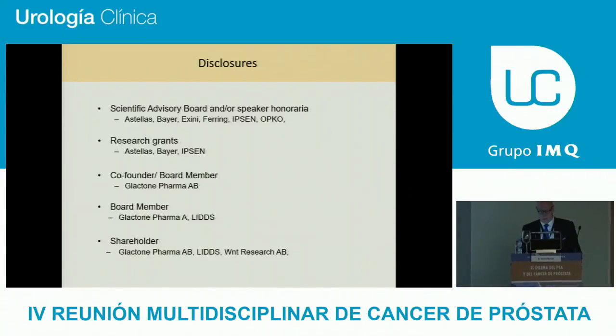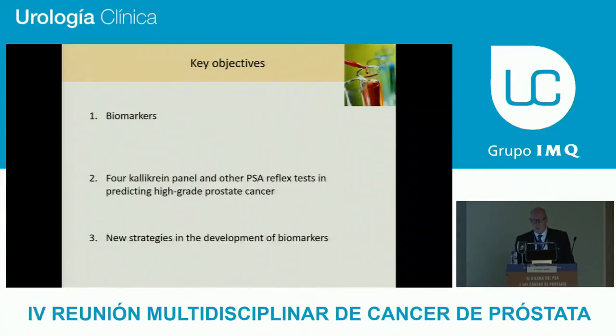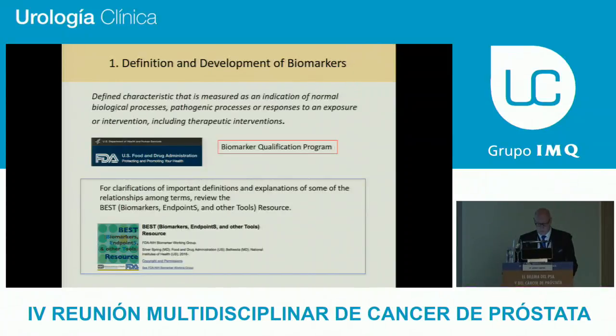So these are my disclosures. So this is the agenda. I would like to discuss a little bit more in general about biomarkers, and then more about the PSA variants, the new PSA tests, and a little bit about strategies to find new markers.